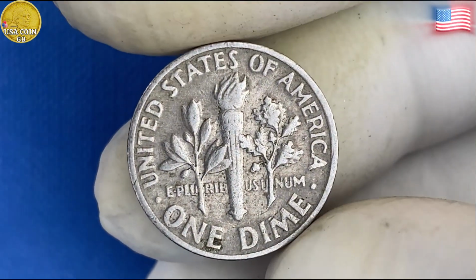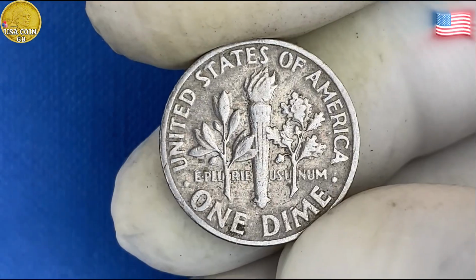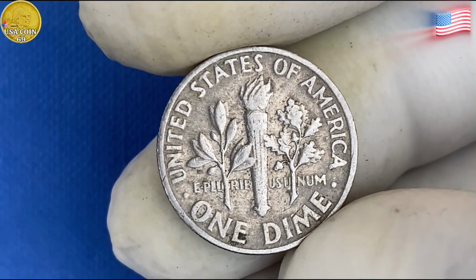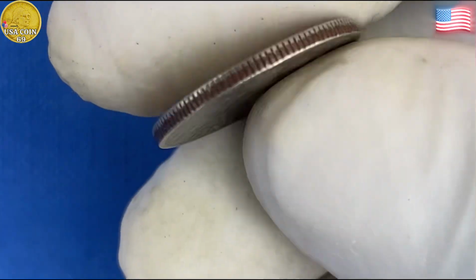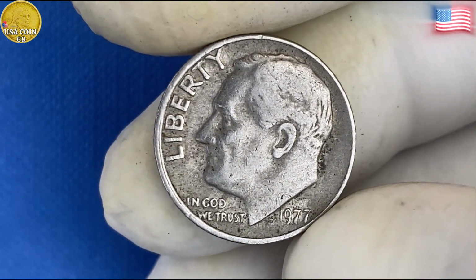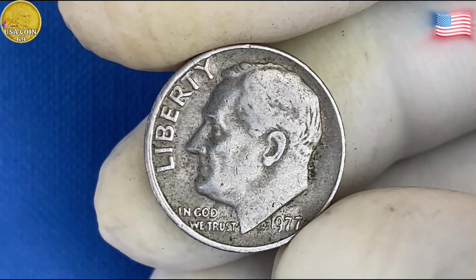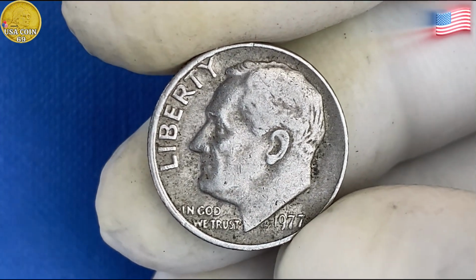Another important consideration is the presence of any unique features or mint errors. Though errors are rare, they can significantly increase the value of a coin. If a 1977 Roosevelt dime was struck with a misalignment, double die, or any other unusual feature, it could fetch a much higher price on the market. While such errors may not be present in every 1977 dime, their rarity adds an element of excitement for collectors searching through boxes of change or perusing coin dealers' inventories.